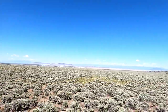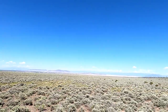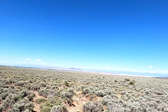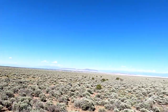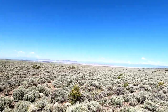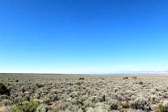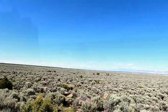We're surrounded by mountains. We've got the Sangre de Cristos on the east side of the valley, and we've got the San Juans on the west side of the valley. We've been spending our time today in the San Juans. But the average elevation in the San Luis Valley is about 7,700 feet. The main crops here in the valley are alfalfa, barley, and potatoes.